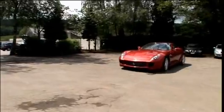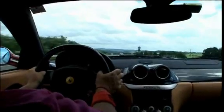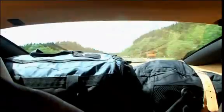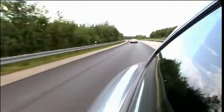First leg, Belgium to Germany. Woo! 100 miles in, crossed into Germany. That's a really easy 260 kilometres an hour there, which is quite a lot if I do the maths in my head.